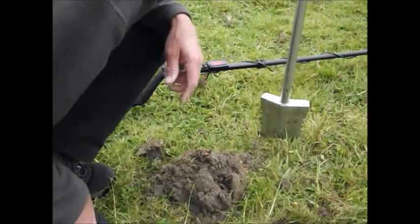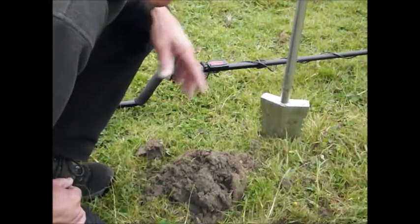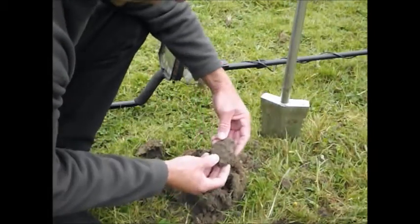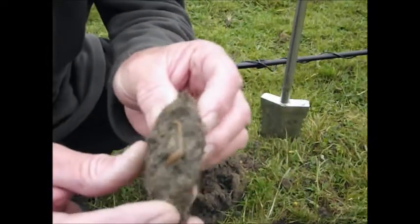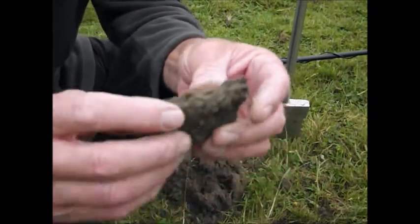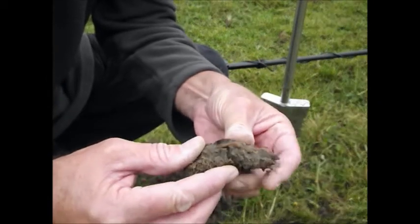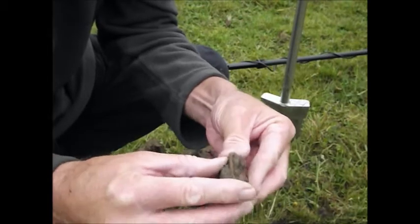Alright, here we are again. Another quite a good signal actually. It came up about 70. It looks like a buckle. And you see that just there? You see the edge? So, let's open it together and see what we've got. Well, yeah, it's definitely looking like a buckle.